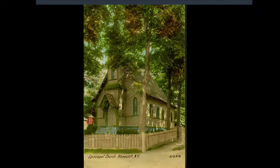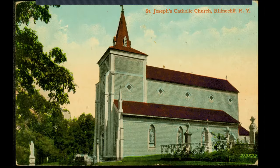This is the Episcopal Church. It's up Grinnell Street past the Rhinecliff Hotel. It's just a pile of rocks. It's just a ruin. It's just all been destroyed. But one church, St. Joseph's Catholic Church, is still there. It belongs to Good Shepherd Parish and is still being used today by the church.